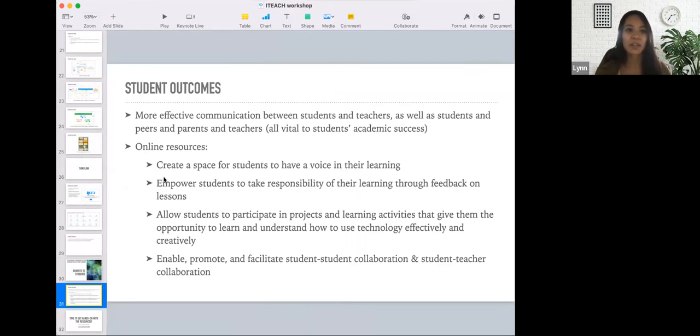And then in terms of online resources, it's creating a space for students to have their own voice in their learning. It empowers students to take responsibility of their learning through feedback on lessons, and they can participate in projects and learning activities that give them the opportunity to better understand and learn how to not only use technology effectively and creatively, but also to take accountability for their own progress, for their own timeline, their own time management.